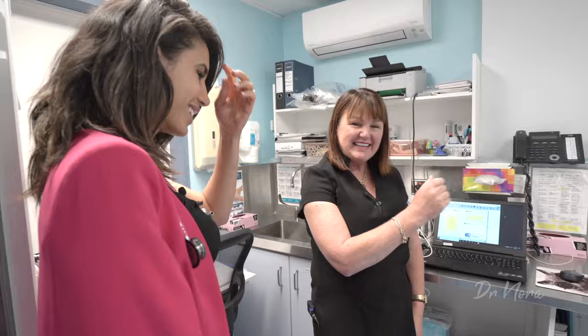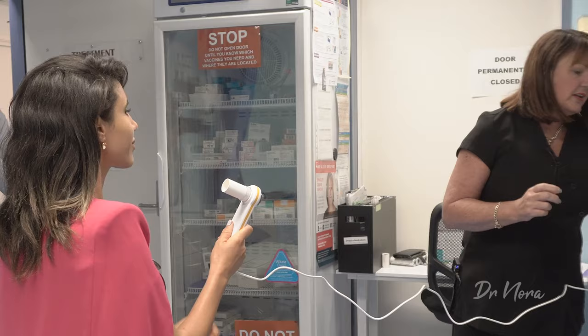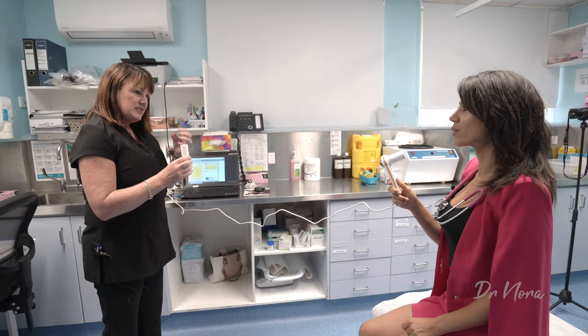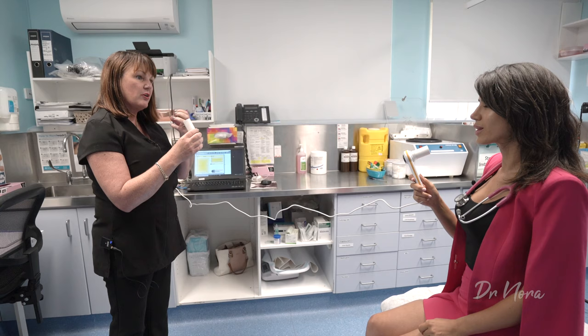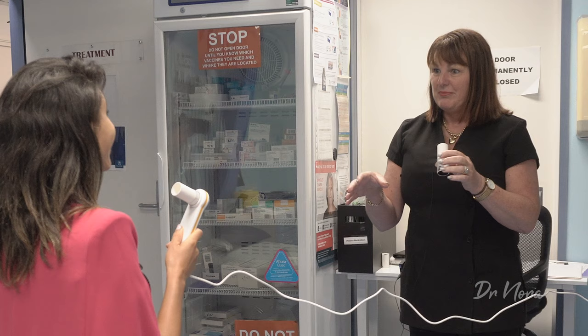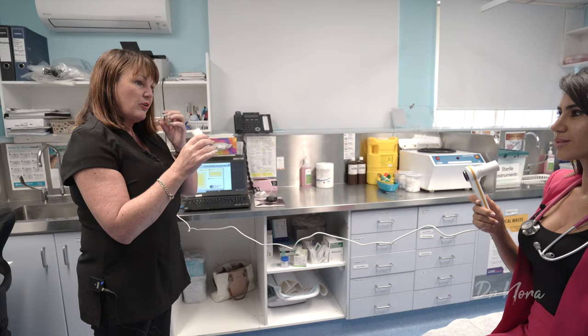So what do I need to do? Have a seat. So I'll give you a bit of a demonstration. When I say to you go, you take a really deep breath in, shoulders back, and then you seal your lips firmly around this seal so there's no leakages. And then I'll yell at you to blow harder and keep it going. And so don't open your mouth. Don't take your mouth off here until I say you can.